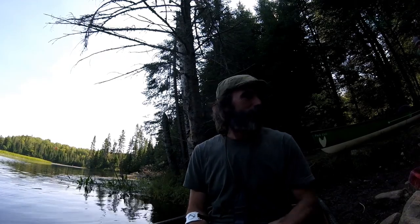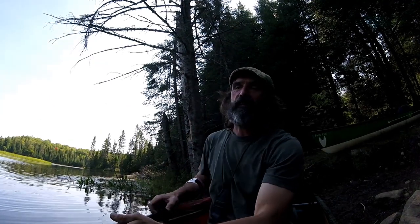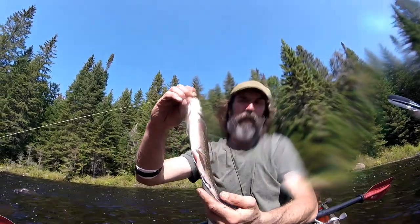But we're going to do it again because that portage is the end of a rapid, so just a couple casts. Yeah, a couple hundred. Fishing is addictive, kids. Sometimes a couple extra casts, worthwhile. Beautiful.